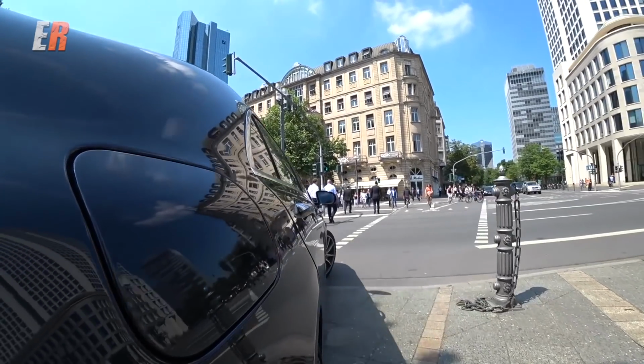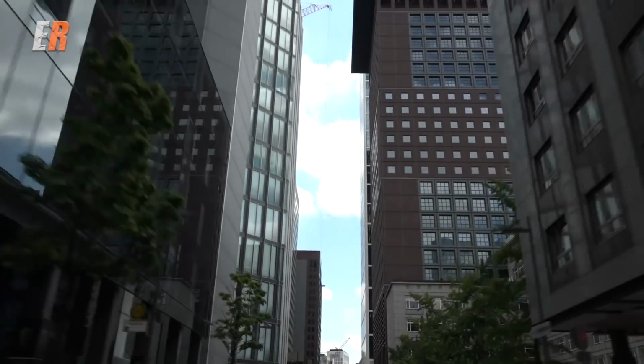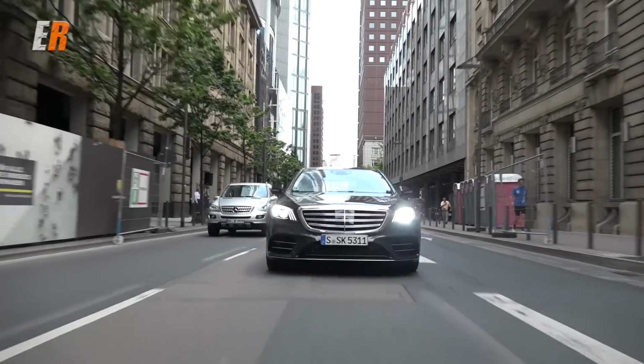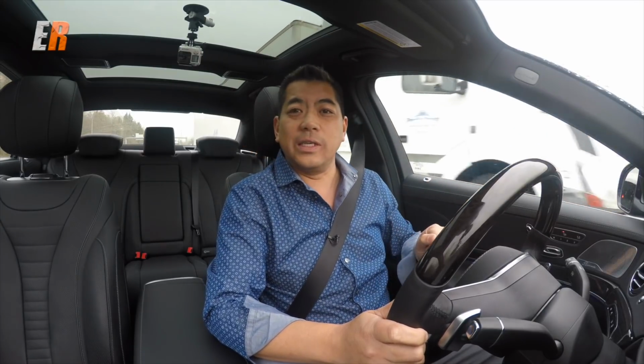Also, this has active body control. It's something called Curve. So when you're cornering, let's say you're doing a sweeping corner, it can tilt the body of the car toward the inside of the turn up to 2.6 degrees, which makes it more comfortable, especially for the passengers, but driver and passenger, so you're not tilting as much.